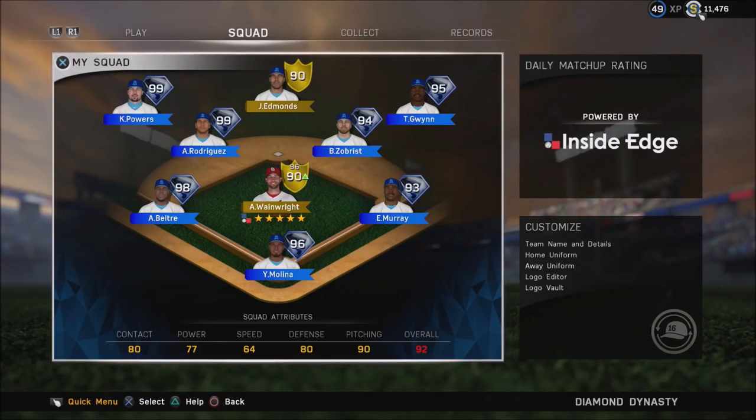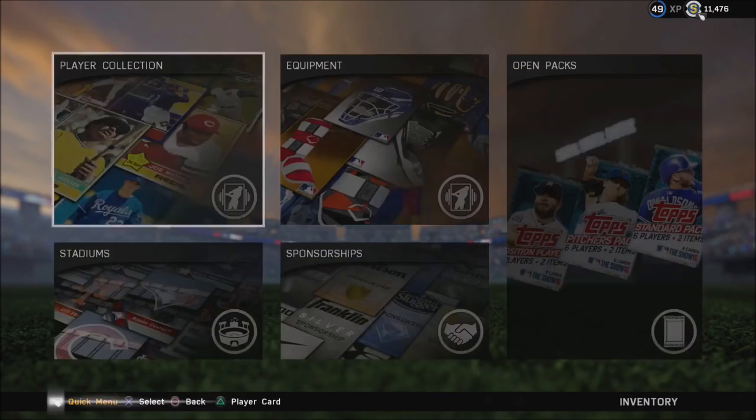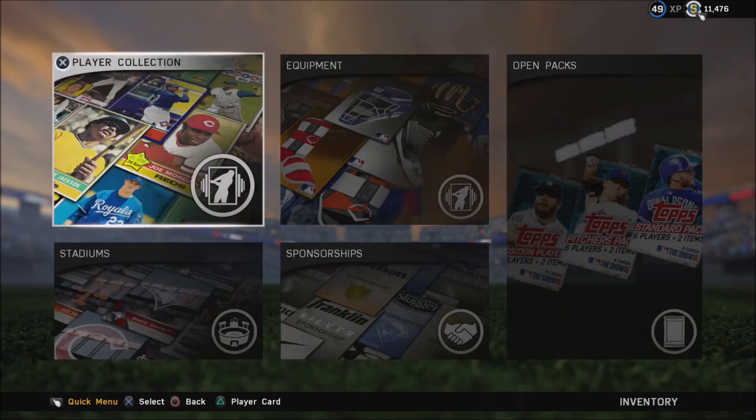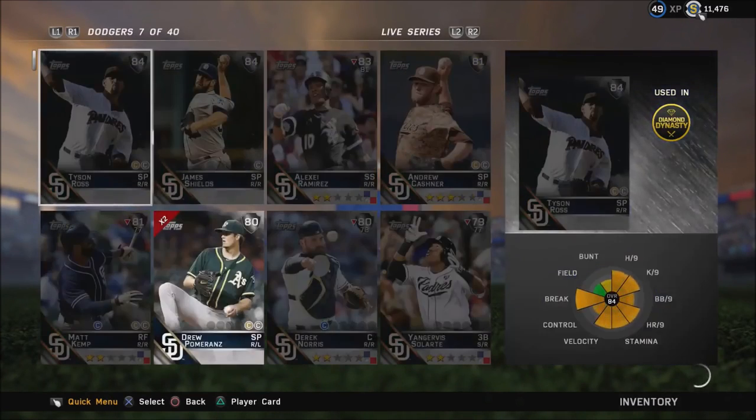Today I wanted to go over some budget pitchers you guys should be looking at and paying attention to, especially with the new Inside Edge. First, I actually want to start with one of my favorite pitchers, who I've been hyping up a lot this year, and that is Carlos Martinez, and I'll show you guys why.